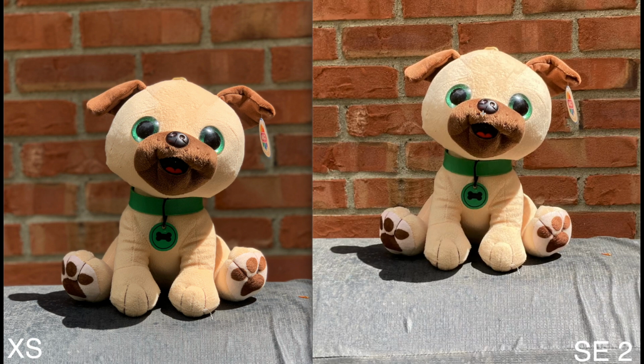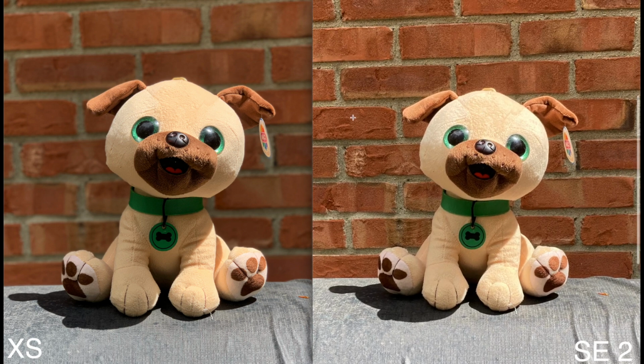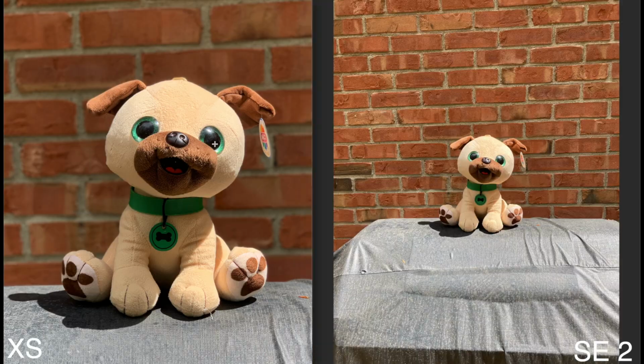I'm sure you all know how portrait mode works, but as you can see, the background is a little bit more blurred out on the iPhone XS than the iPhone SE2, which is a really good thing. So that pretty much covers the photo aspect.